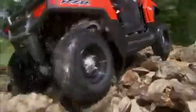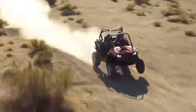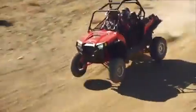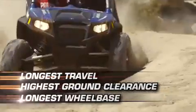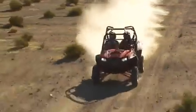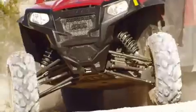Power's no good without the suspension to handle it, so all Ranger RZRs feature durable, sport-tuned suspensions, front and rear. The Ranger RZR family dominates the bumps with the longest travel, highest ground clearance, and longest wheelbase of any sport side-by-side. And every Ranger RZR model is perfectly paired with high-performance shocks built to meet the extreme demands of recreational sport riding.